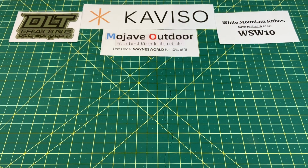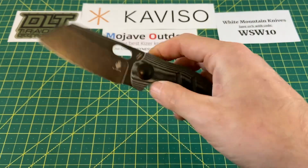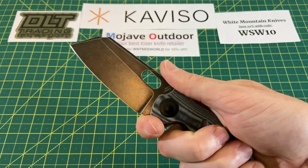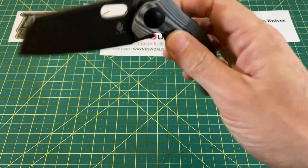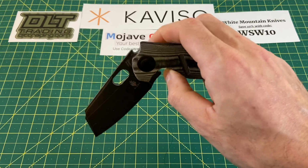Next up, carrying that Mini Roach reminded me how much I love the Kaiser full-size Sheepdog with the micarta scales and the flipper delete and the blade cutout. This is one that, yeah, it's just that good. I don't plan on ever getting rid of it, for the price that I believe is $79. I think $79 for this guy.